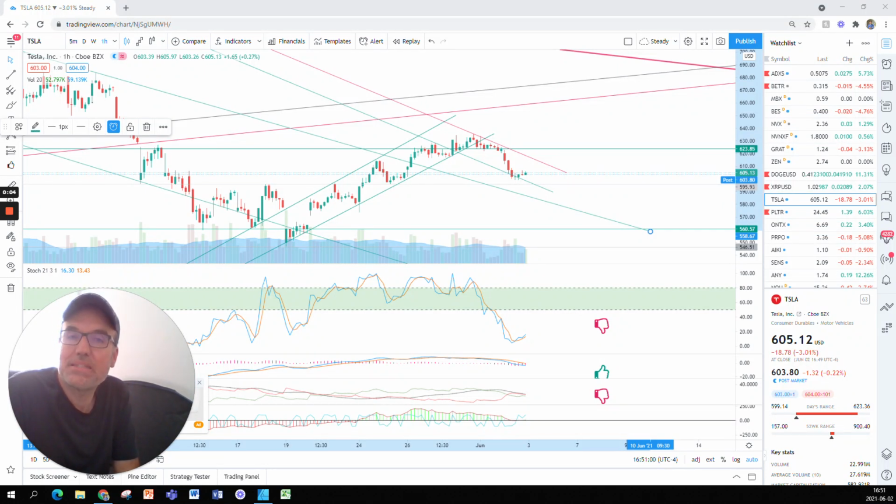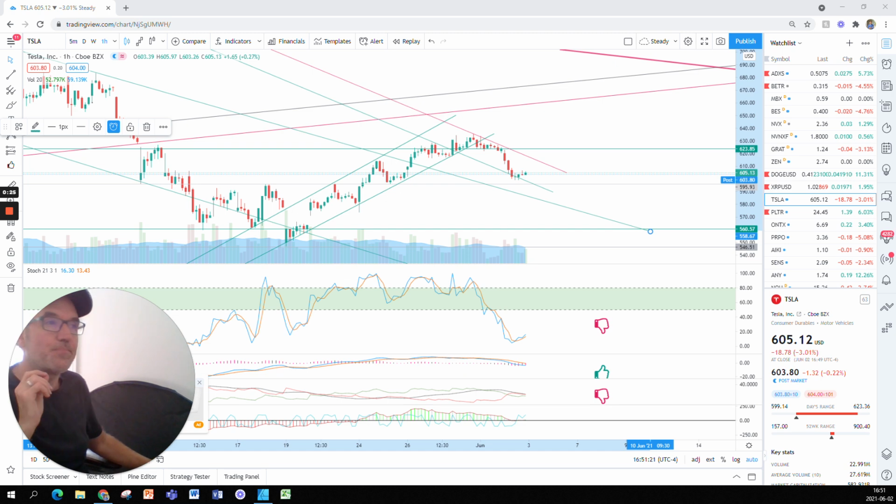It is June 2nd, and we are going to take a look at the technical analysis of the Tesla stock. Technical analysis is the art of trying to understand what is happening to stock prices by looking at stock charts. I am not a financial advisor. Please do your own research, make your own decisions.